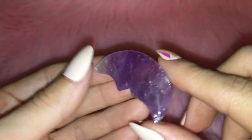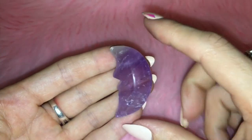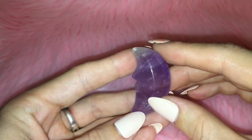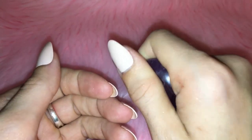Oh, she was having a sale. I got this for a killer, and I mean killer price. This is a great size stone. It would be perfect to set on your forehead or your chest, or maybe just even hold in your hand.